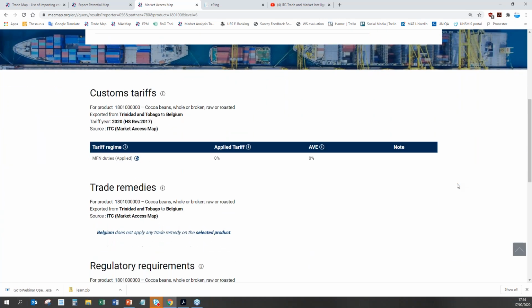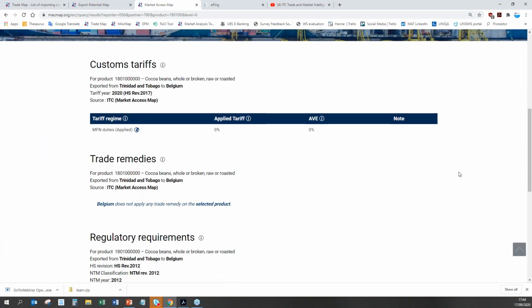What I will be able to see is that, first of all, the customs tariff is 0%. To export your cocoa beans to Belgium, the tariff, which in most cases is paid by importers, is 0%. It is an MFN duty of 0%, but bear in mind that because it's MFN duty, if Belgium extends it to one country, it means extended to everyone. So any country that wants to export cocoa beans to Belgium will receive 0% tariffs, which sounds great, but even though it's zero for you, it's also zero for other countries. That means in terms of tariffs, you don't have any tariff advantage over other competitors.